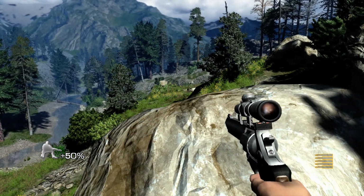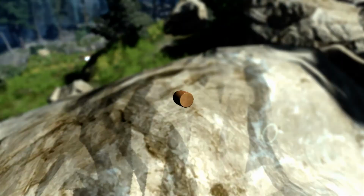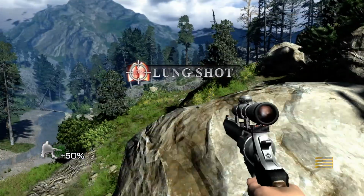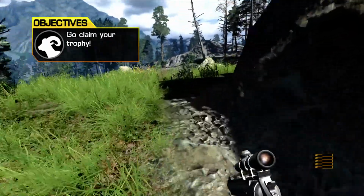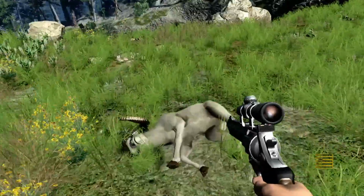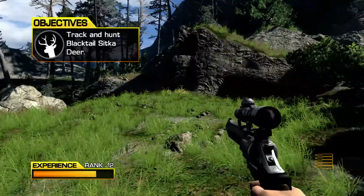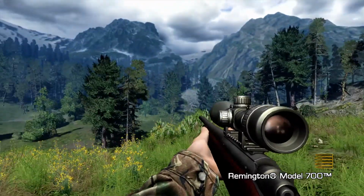Okay, there he is. Nice! That'll do it. Heck yeah, man. You don't take that much fall damage in this game, though, so that's good. That's going on the wall. Man, we did it with the pistol, too. That was awesome. 44 Magnum.